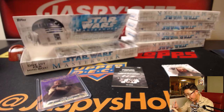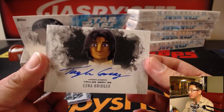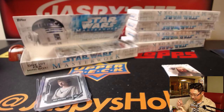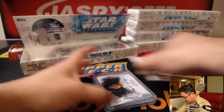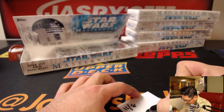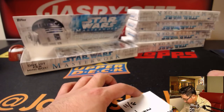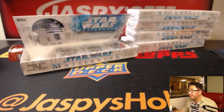And we have, nice, an autograph of Taylor Gray as Ezra Bridger from the Star Wars Rebels animated series. Very nice. That is strong, John. It's a great show, too. Nice. We'll slide that over there. Get John's name on here so we keep all this organized. And that is Star Wars number four right now. Excellent.